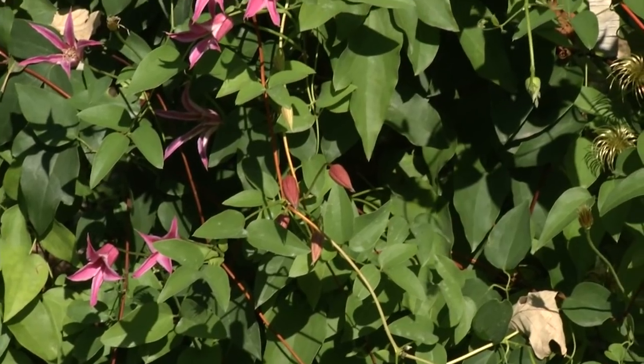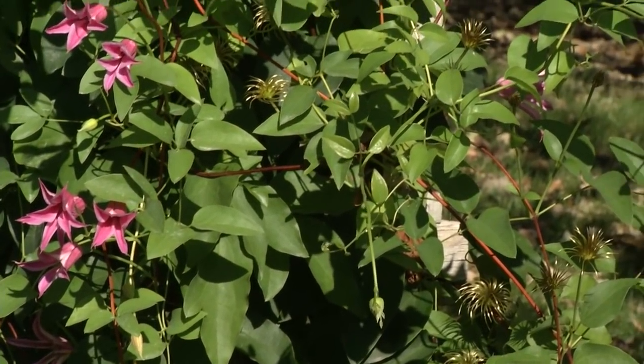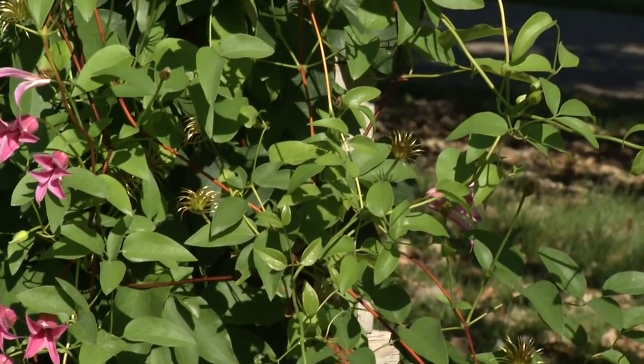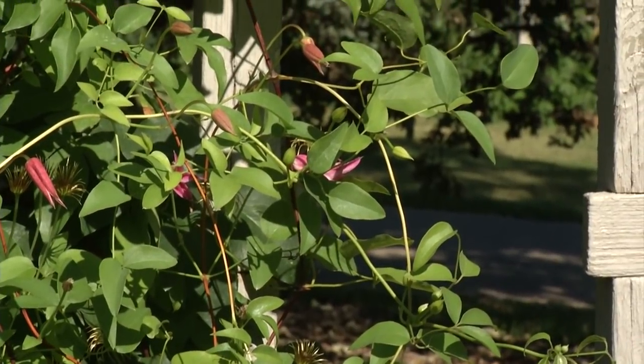But I think most people are more interested in full foliage cover and as much bloom as possible, and would sacrifice the large flowers for having more flowers. And so in general, no, you don't have to do anything really with them.